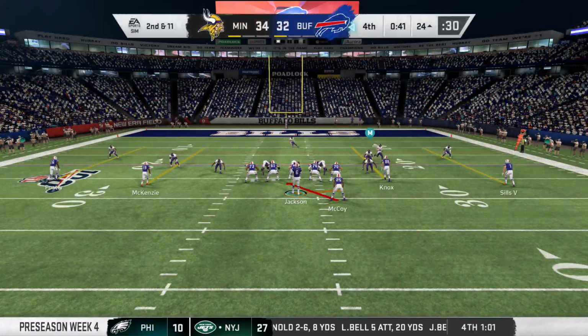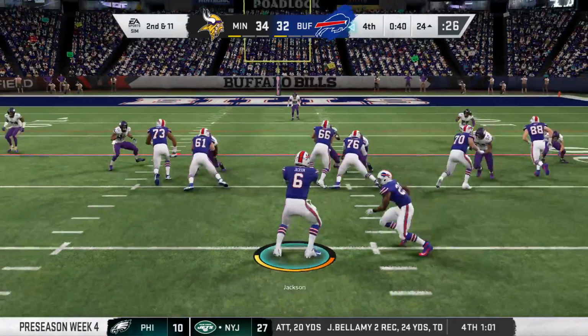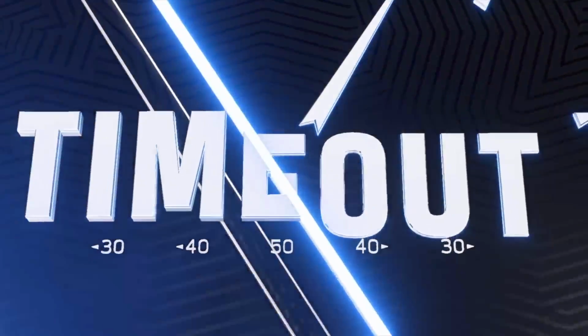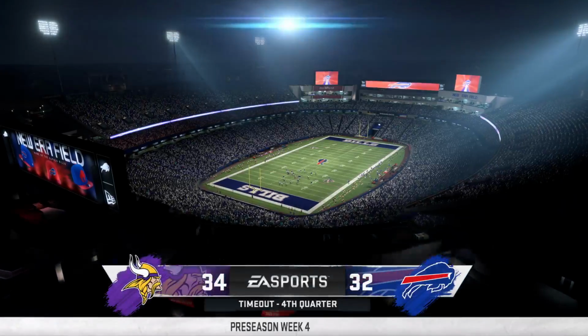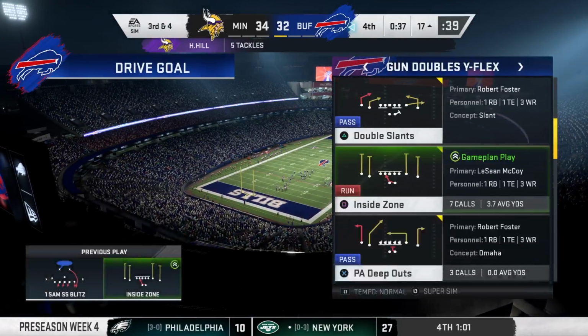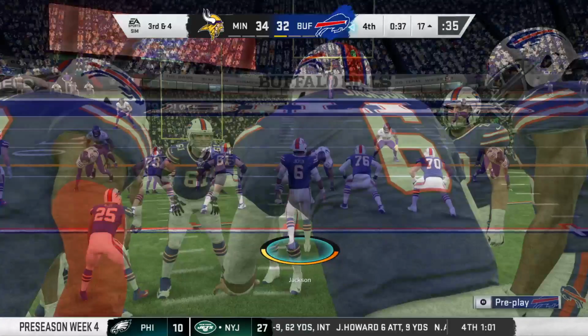Maybe just a slight detour on what's been a strong drive. Here's 2nd and 11. Again, it's McCoy. And he's going to take this down to about the 17. The Vikings are going to use their 3rd and final timeout. And as the 2 teams talk it over on their respective sidelines, we take a break.